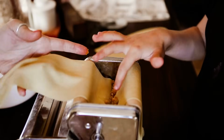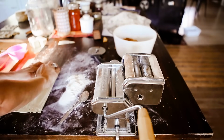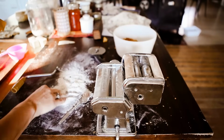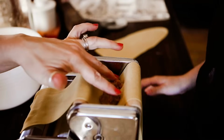They also make KitchenAid attachments. I like my hand crank one just because I guess I'm a little old-fashioned that way. And of course, if the power ever goes out, I can still make pasta. The kids absolutely love helping roll the pasta dough.